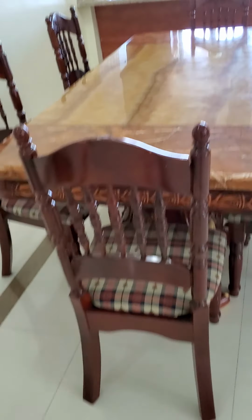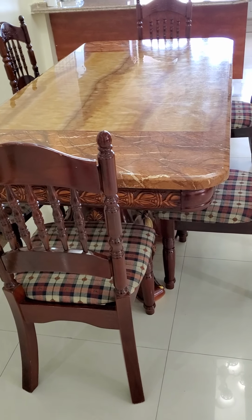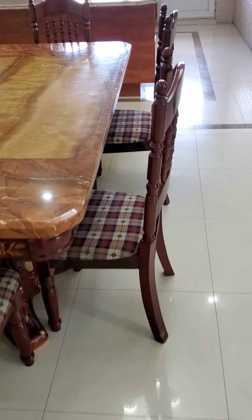And we have a table here, a nice table with 6 chairs. If you have friends over, you guys can sit down here and have your lunch, dinner, or any kind of meal.